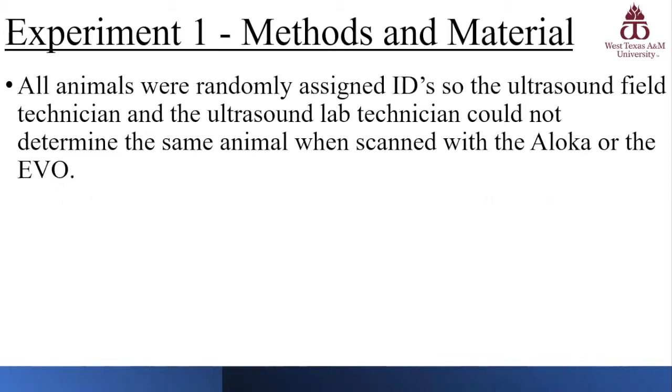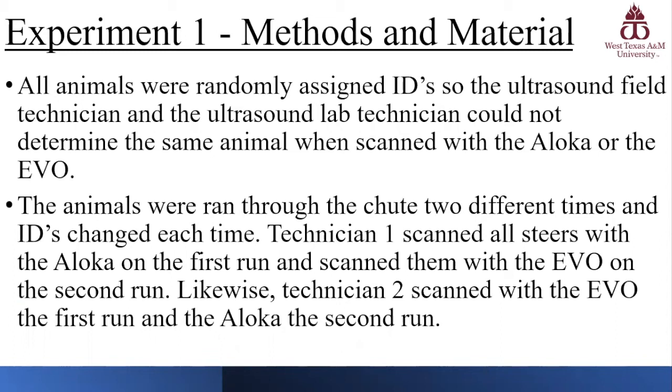So we randomized those. We ran the cattle through two different times. The first time they were run through, I scanned with the Alloca, Noah scanned with the Evo. The second time they came through in a totally different order, I scanned with the Evo and Noah scanned with the Alloca. We did that every time that we scanned the cattle.